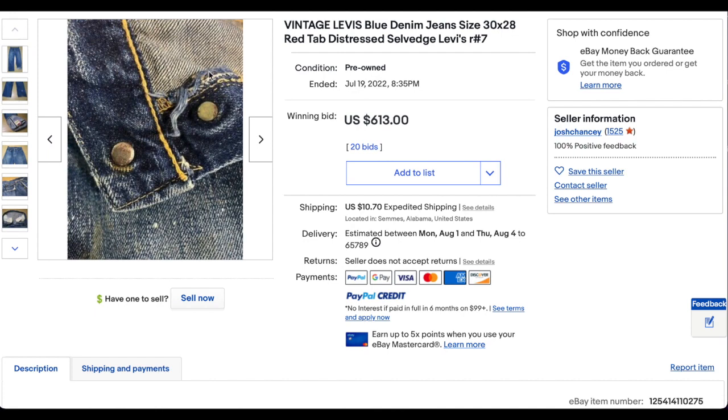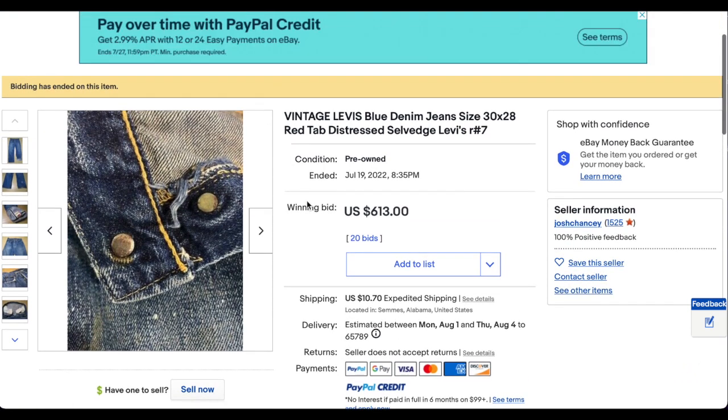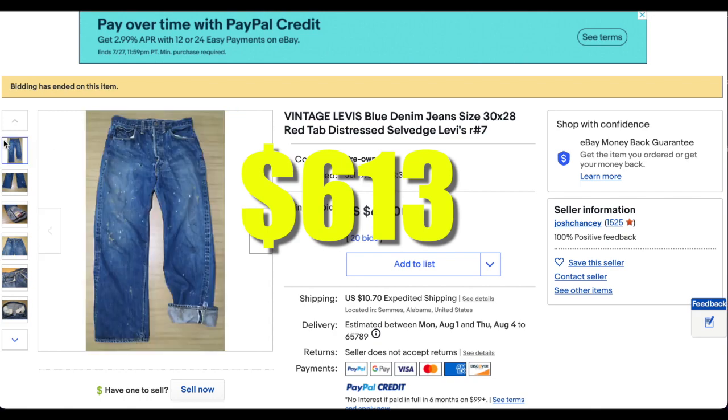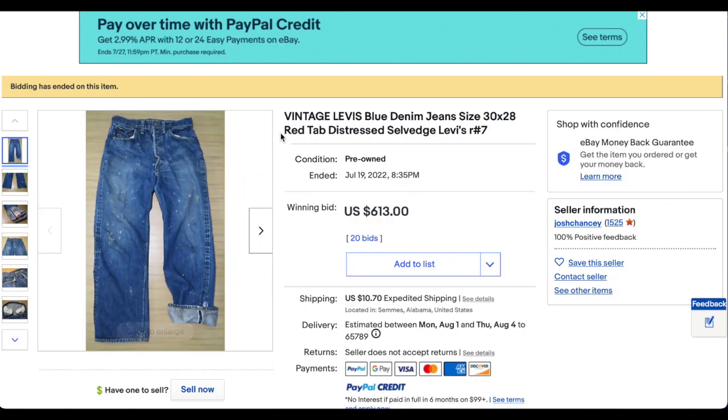So this is a beautiful pair of 60s 501s that sold for $613 with 20 bids. Prices on distressed 501s can be all over the place because what looks bad to one person may not look so bad to another. So the values can be all over the place. But this seems like a pretty good deal for $600 for this pair of jeans.